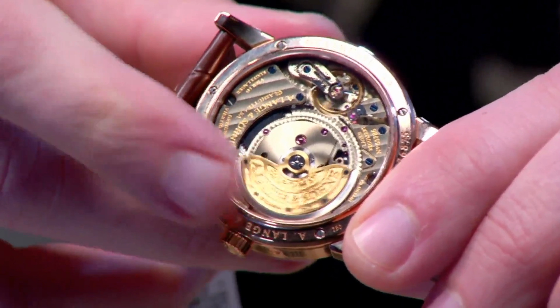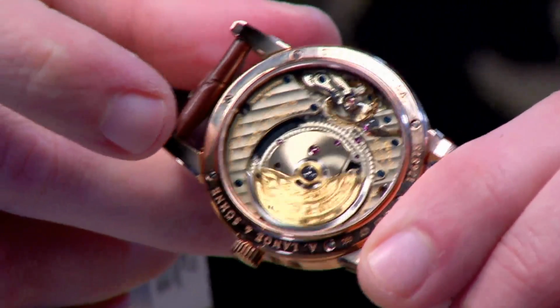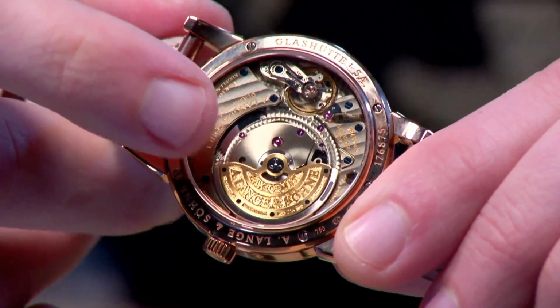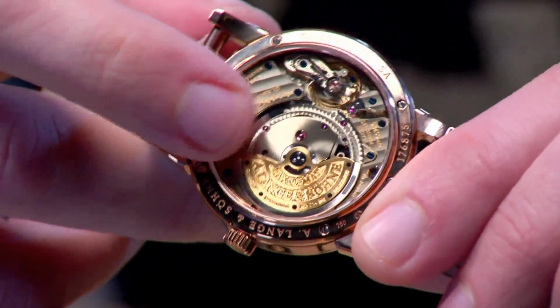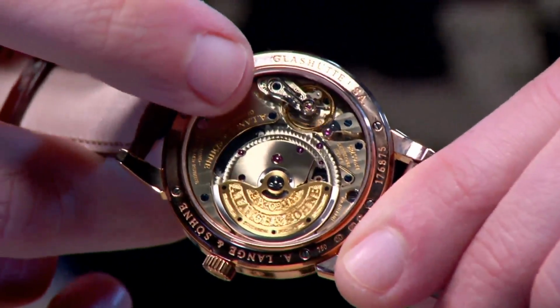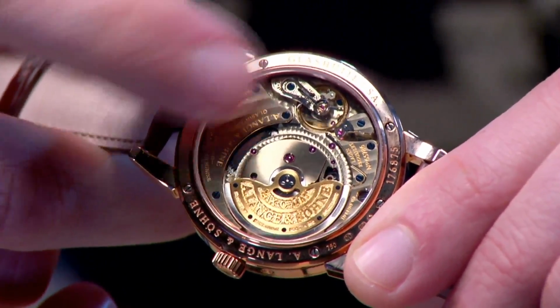You have both gold and platinum on the winding rotor, and it is handsomely rendered with engine-turned perlage, large under the balance, small under the rotor. You can see black polish, satin finish. You could see Glashütte stripes across the bridge, more freehand engraving on the half bridge for the balance.